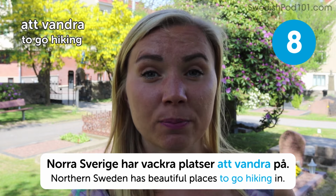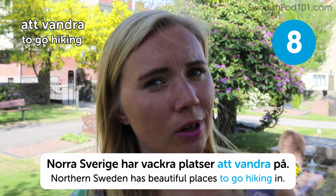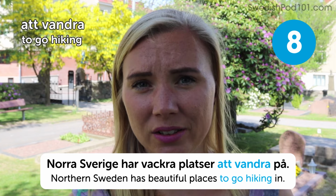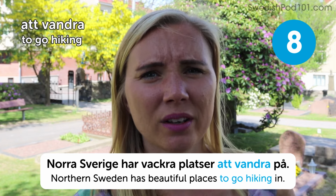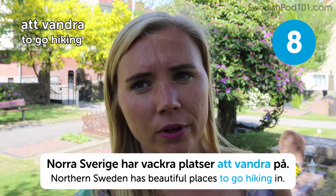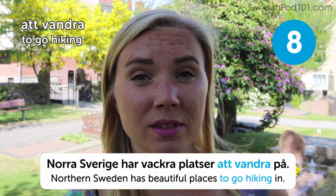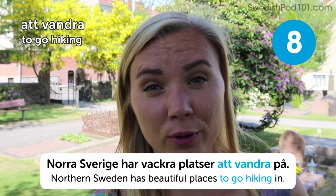Northern Sweden has beautiful places to go hiking in. And this is true also. I was in Northern Sweden about 2 years ago. It's very far up from where I live to the north. So it's a long travel, even though it's the same country. But it's very beautiful. A lot of mountains, sometimes even snow in some places during the summer. So very different from here, but very beautiful.